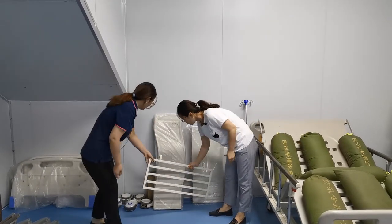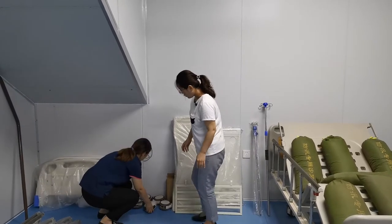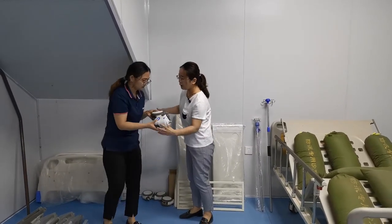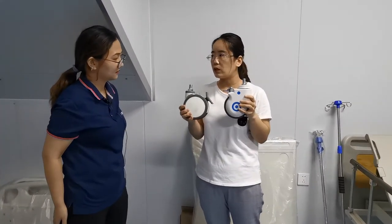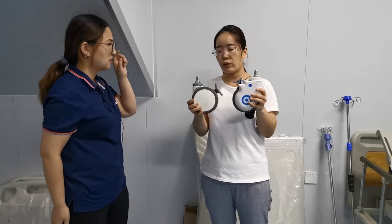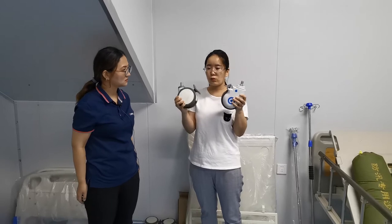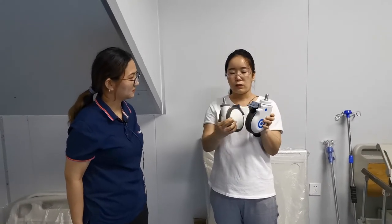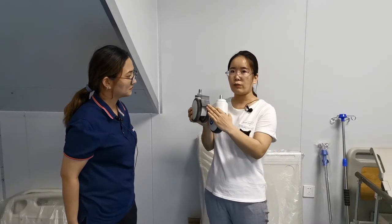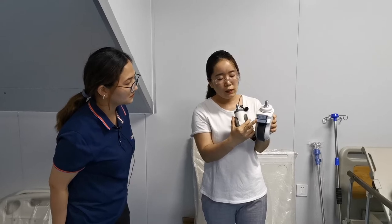Okay. Two types of casters. Here we only show two types of wheels, but we have many kinds of wheels for different colors and different sizes. These two are 5 inches. Both of them have an individual brake. And this one here, the pedal for on and off.